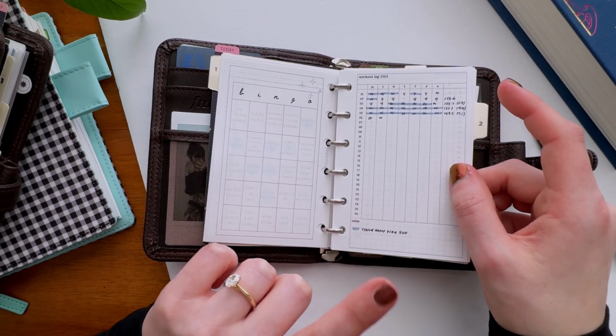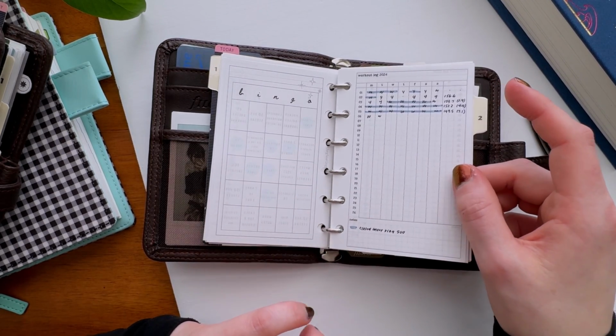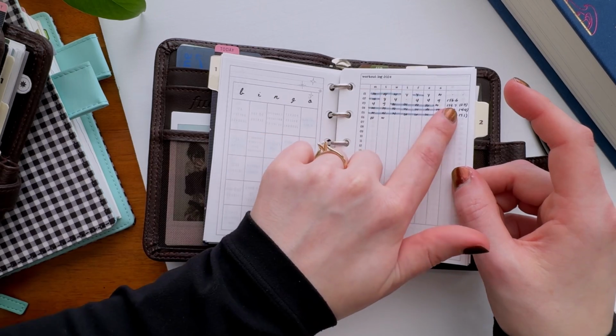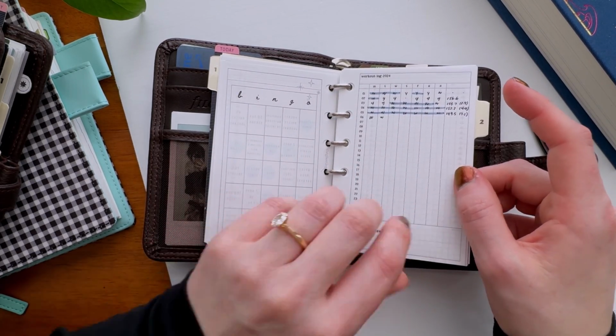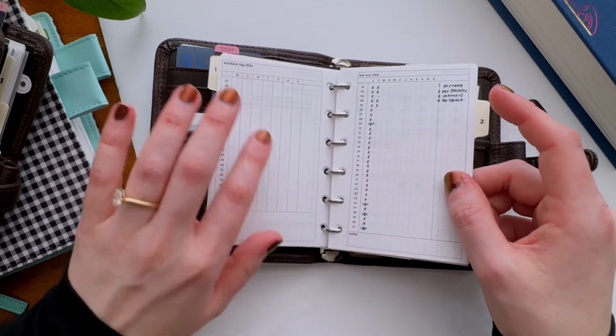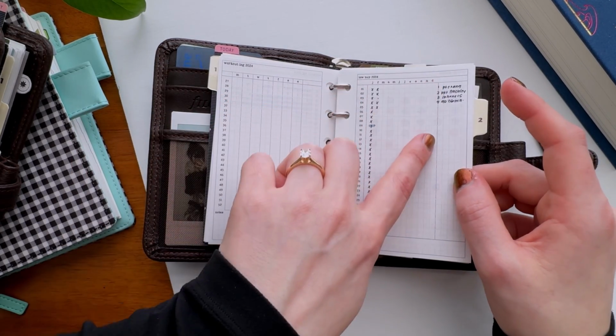Workout log. This is a modified version of the annual weekly. I am working to bring this one to the shop, but I just write down what my workout is, and if I highlight it with my Mildliner, that means that I closed my move ring on my Apple Watch. Low buy tracker, and I'm highlighting my purchases and then writing them over here.